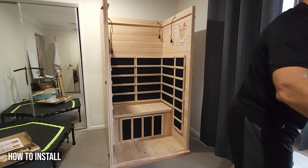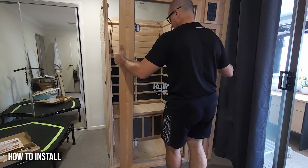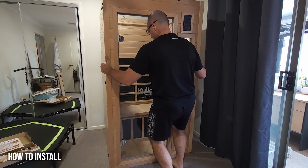Next we put on our front door. This is quite heavy. This is probably the heaviest part of the whole installation.